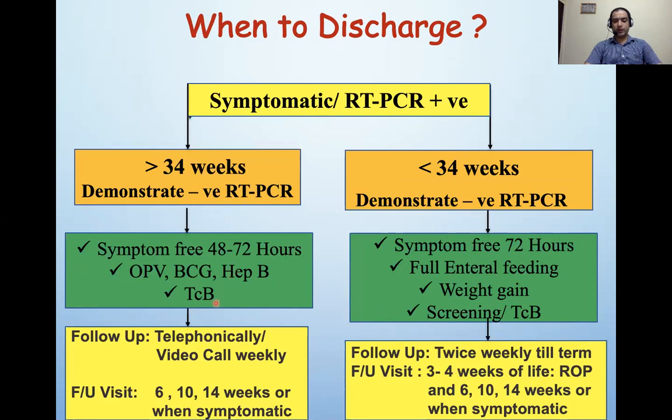He should be symptom-free, and then follow-up is similar to those who are asymptomatic. For babies less than 34 weeks, it is important to establish feeding, demonstrate good weight gain, and complete screening before discharge.